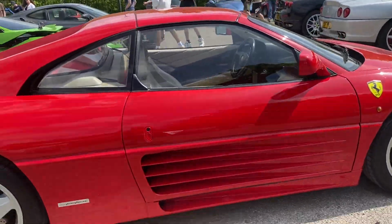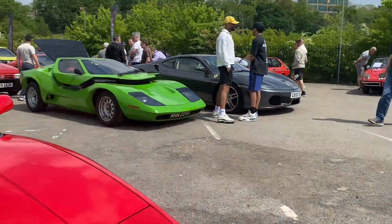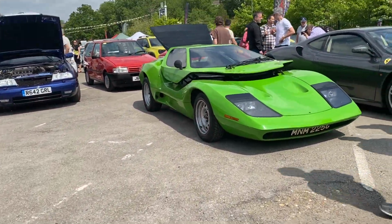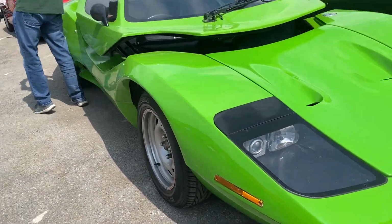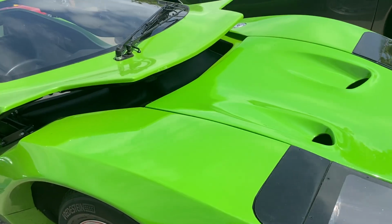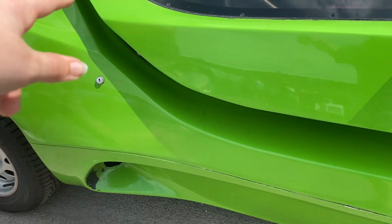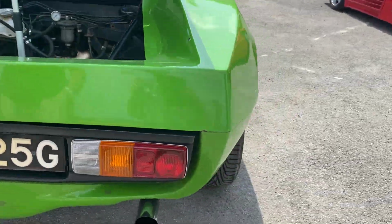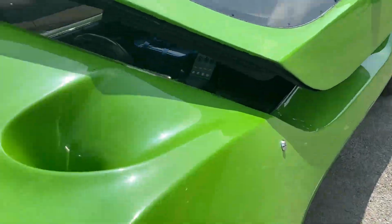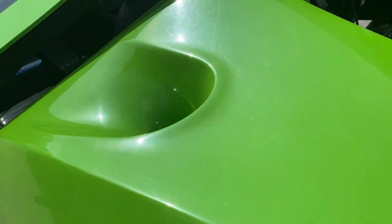another LaFerrari over here. And then what do we have here? This green car. What is this? It looks like a Lambo. Any ideas on what this could be? It looks like a Lambo, doesn't it? A little bit. But look, this whole thing comes up. Wait, so do you reckon that's how you get in? Do you reckon this comes fully up? That is cool. So that's how you get into this car.